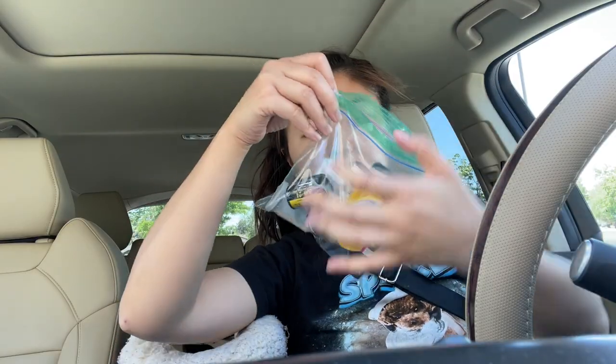So earlier last week, I went and developed my film. It's just easier for me to ship my film to New York rather than going downtown and getting my film developed. I don't want to drive downtown.